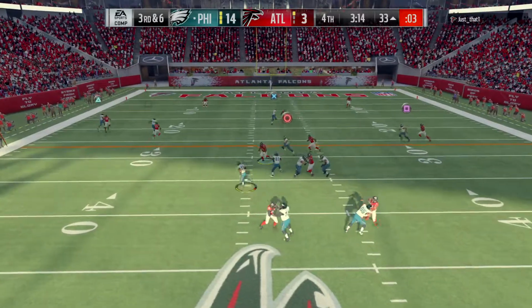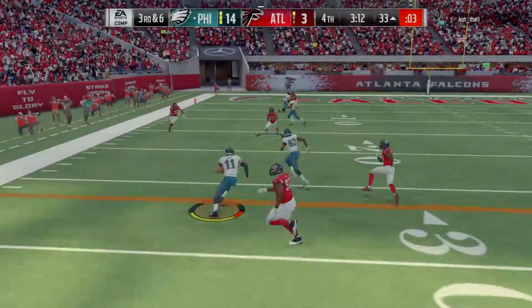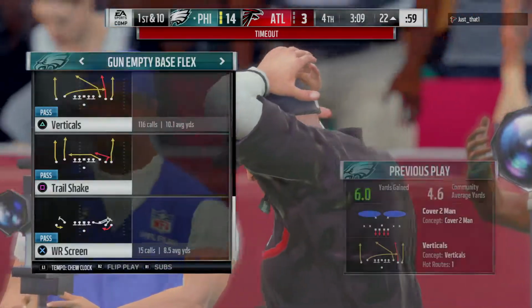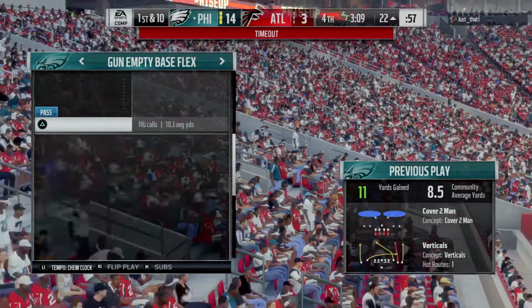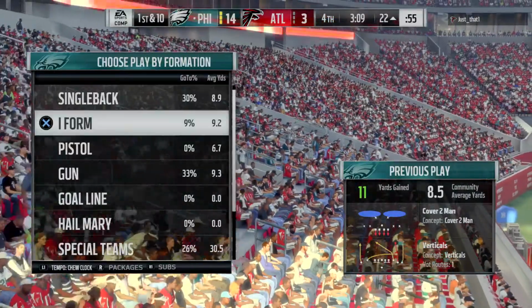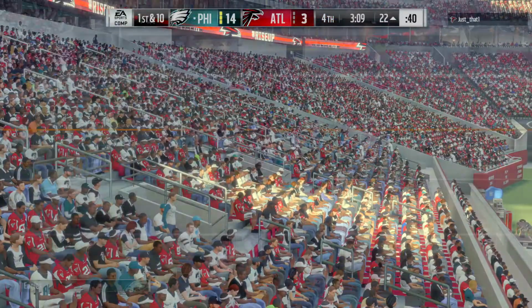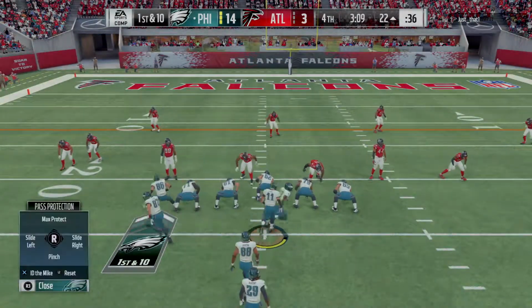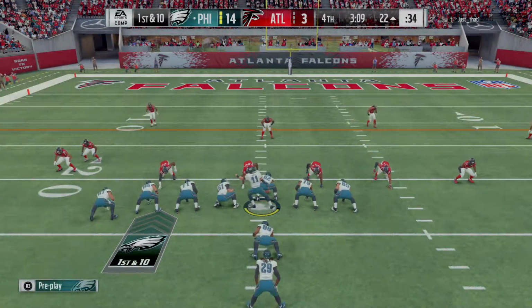Now Wentz on 3rd down. Steps away to his left. He may try and run for this. Wentz can pull it down when he needs to, and the 6'5" quarterback picks up the 1st down. And now we're going to get a timeout here called by the defense. So that will leave them with no timeouts left. Still plenty of time on the clock. We'll see how that affects things here in this fourth quarter.